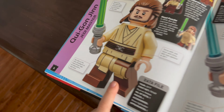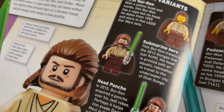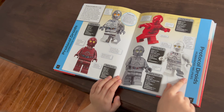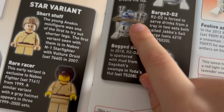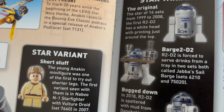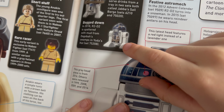Which one did we build? Well, we should make that one. We're kind of close to that one, I guess. Look, all the C-3PO's. I'm showing this off to everybody. We got a white one, a red one, a silver one, R2-D2. What is that around him? That's on a tray with drinks on it. That's pretty cool. We could make that. And that, we can do that.